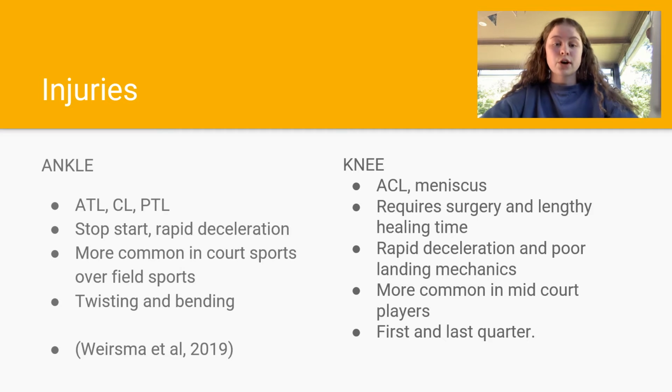Within the knee, the most common injury is to the anterior cruciate ligament and the meniscus. The ACL is the tissue that connects the femur to the tibia and is one of the most dreaded injuries in netball, as it often requires surgery and months to fully heal.